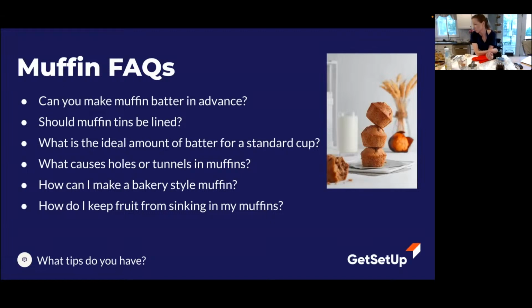I mean, this might be ready to come off actually. They've sat long enough. Let me see. You can see how they just come right off. That's the silicone liner. So, all right. And then, what is the ideal amount of batter for a standard cup?